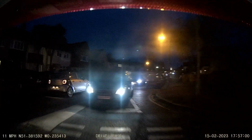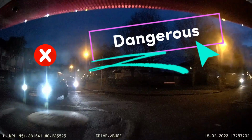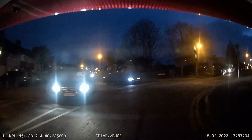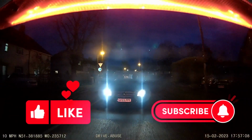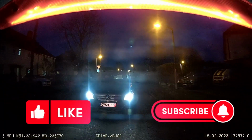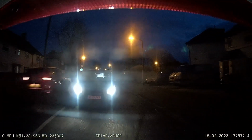This clip, poor driving, accesses a mini roundabout on the wrong side. No reason for that at all. He could quite easily have gone the correct way round. Just as well, nothing was coming the other way. It's at night time as well, which is not very helpful. Could have a cyclist coming the other way. Anyway, going around the roundabout the wrong way, no excuses for that.